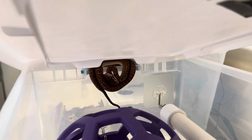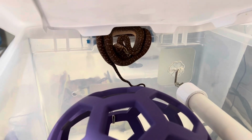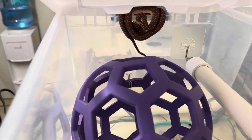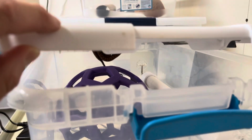And this is a baby Bredl's, a really baby one, like 3 months old, that's in quarantine, and he's choosing to rest like that. Not going to disturb him anymore.